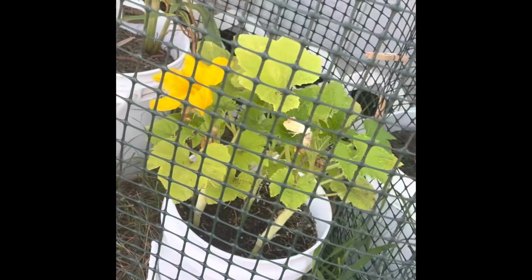Going over here is the little white scallop squash that I just think didn't do well. We had some squash blossoms on there, but nothing else. That's the strawberry corn right there in that bucket. Seems to be doing all right. And that pineapple back there.